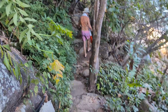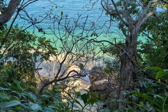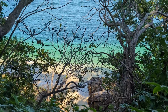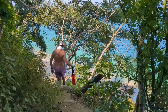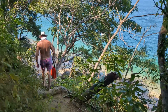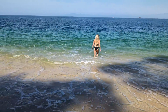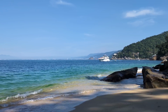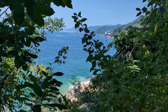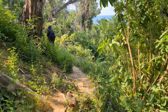But from here, it gets less difficult, and the next beach is less than 10 minutes away. This was one of my favorites on the trail. Playa Madagascar. It was a little more spread out and the water was that shimmering blue. The water was a little warmer here too. Wow. The rest of the hike is fantastic with more jungle, more beaches, and more breathtaking views.